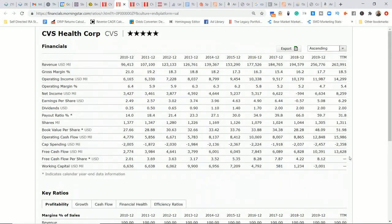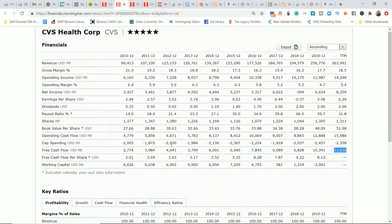Free cash flow production has skyrocketed as well, which makes sense because they kept costs under control up here. So as they're selling more, they're earning more free cash, which is of course great.